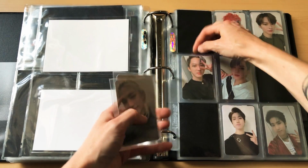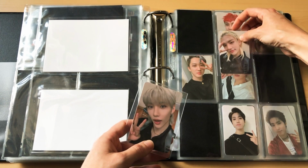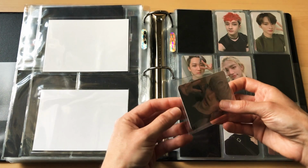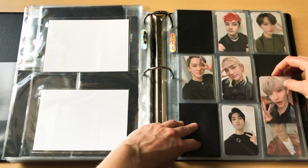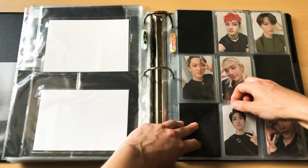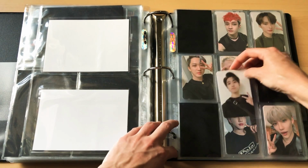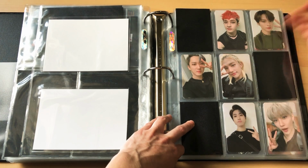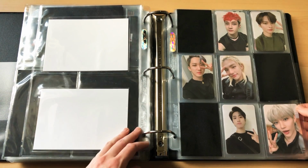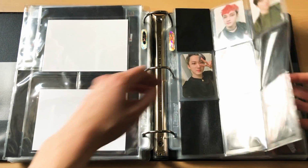Felix and Minho I bought on eBay, and it was really funny. The seller, I guess, had entered their PayPal incorrectly, and then messaged me almost a week after I bought them, like, hey, did you pay? And I was like, no, of course I paid. What do you mean? And I had to send them a screenshot of my purchase, and they ended up relisting them for me. It was quite the runaround, but yeah, finally did receive them, and they're so cute.